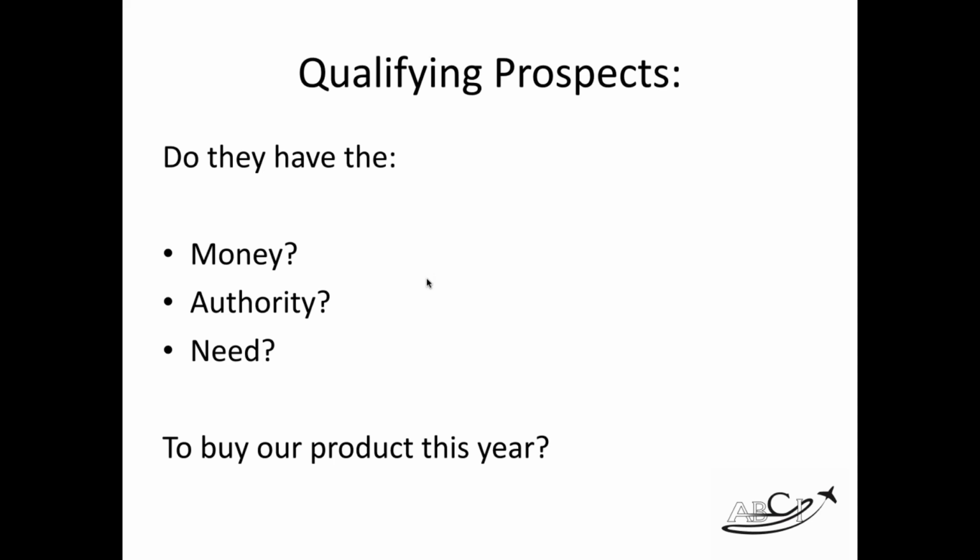I know this sounds crazy because the typical philosophy going into a trade show is I want as many leads as I can get. I want a big stack of business cards. Yeah, but that's not true. You want qualified leads. Exactly. You don't want to be spending money on people that are not going to buy from you, or don't have the ability to buy from you.